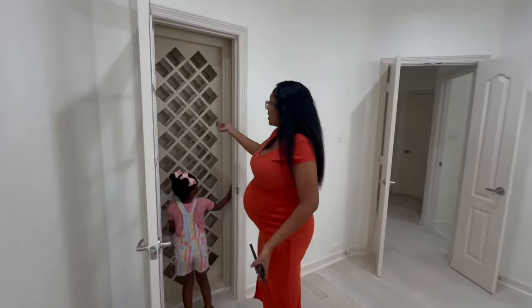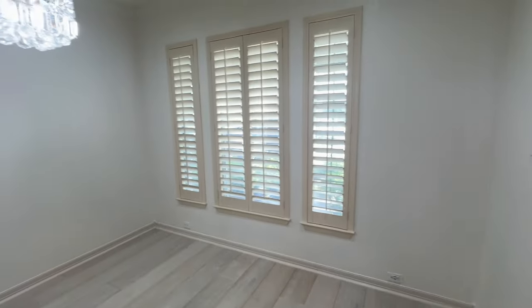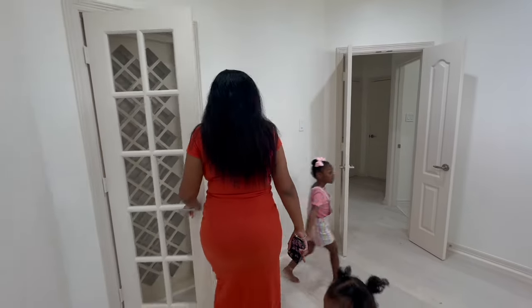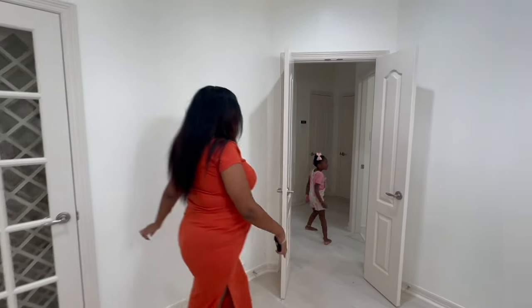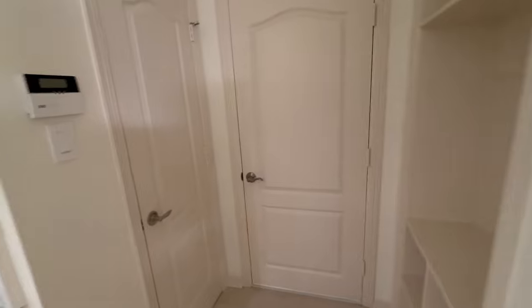Oh, that's crazy. Yeah, put the bottles in here. And then this is the dining room. Yeah, that's crazy. Look, that's for the little wine. I didn't even see this either. Oh, and we didn't see the garage either. Is it a pantry? Let me see this way. This is a pantry. Oh yeah, that's cool too.